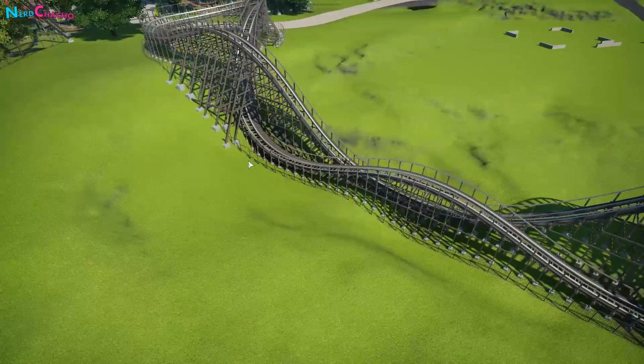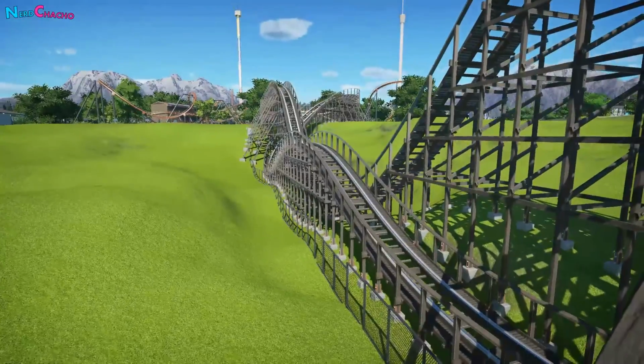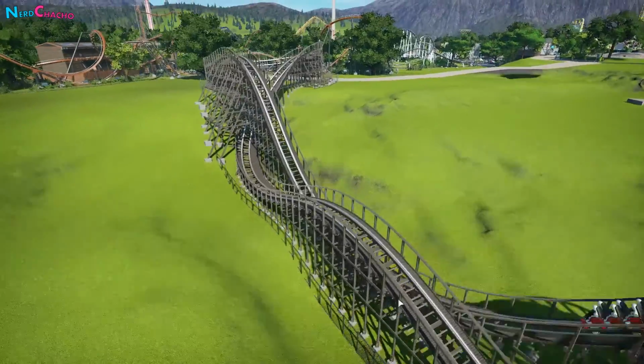Here, no need. It's well supported, and it's well supported by the hill as well. It's protected by the hill, so you're okay. It's not tall enough. It's not lateral forces. It's not everything. You're good to go.